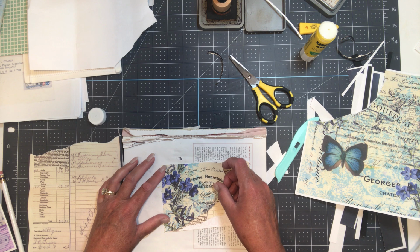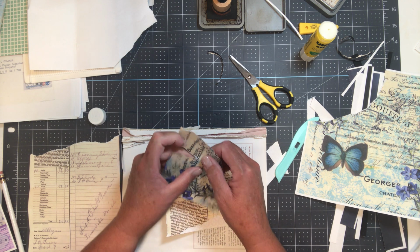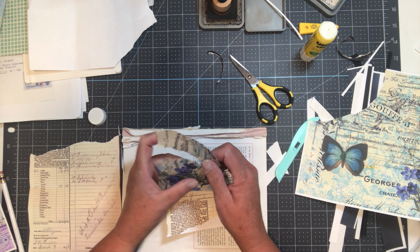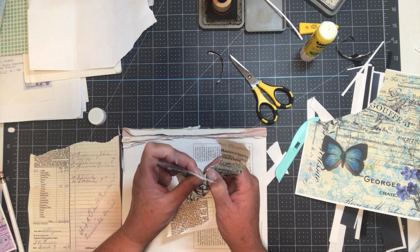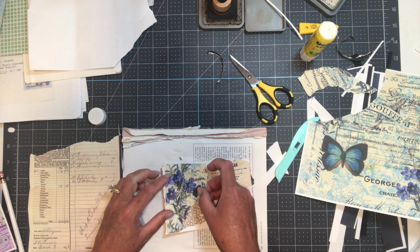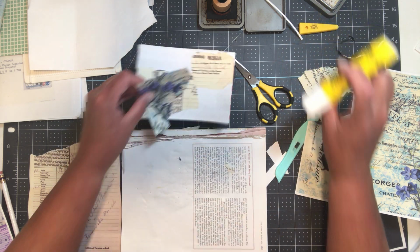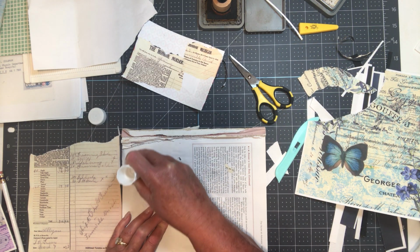Well, that's going to cover up just about everything. Let's shorten that a little bit. We got a little carried away here. Much better. Muy bueno. Okay.